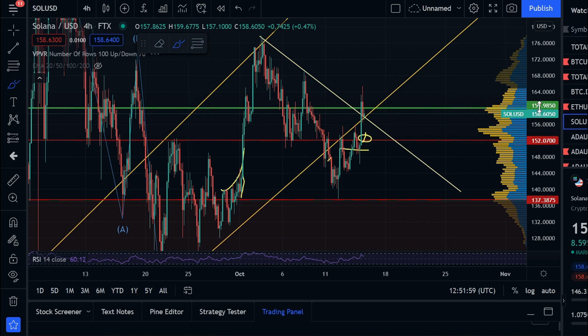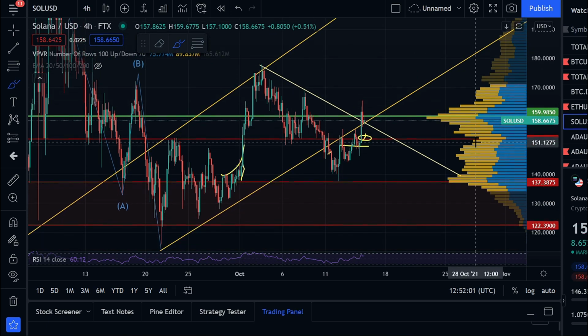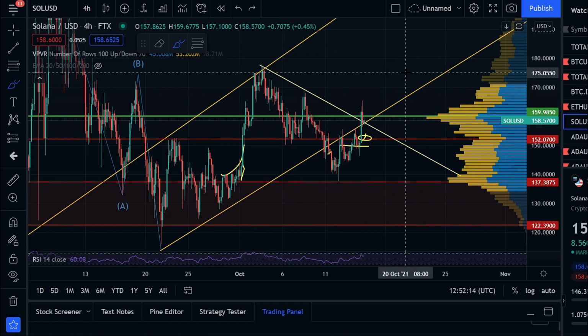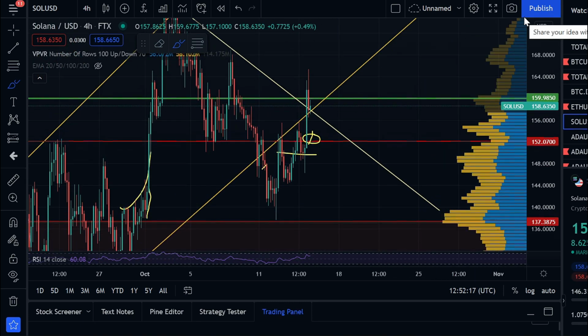If we're able to do that, that would be an absolutely fantastic sign that we could be looking at a big move to the upside, still with my prediction being up towards $200. Okay, so just keep an eye out for that. I do believe that if we are able to get those 2 4-hour closes, that's going to be the first big sign.